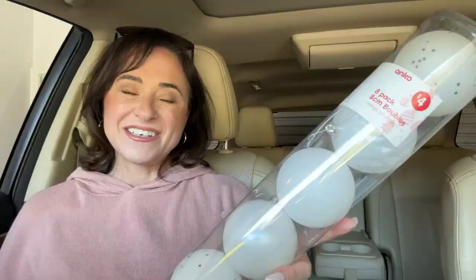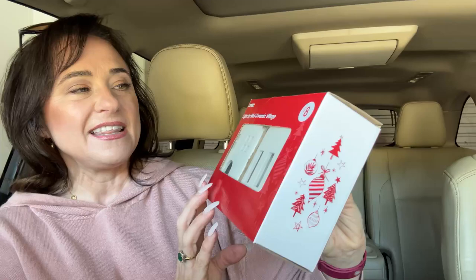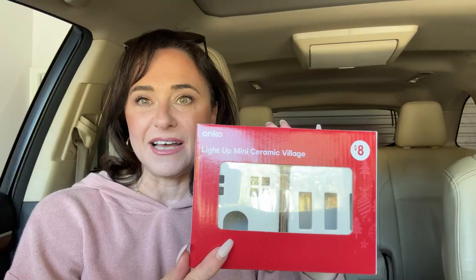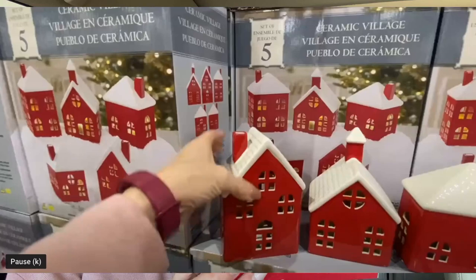And I was really excited to see these light up mini ceramic village in white. If you recall, I went to Costco a while ago, maybe a month ago, when they had their Christmas decorations out, and they had these mini light up houses in red, and they had a set of five. At the time I didn't buy them, and I was planning on going back because I really did like them, but in hindsight, just as well I didn't buy them because they were red and white and I'm steering away from tradition. These are cream and these are so pretty.